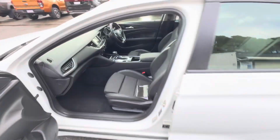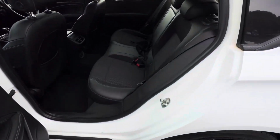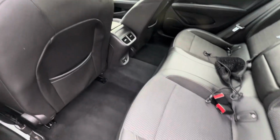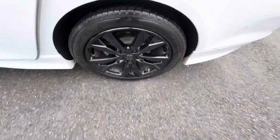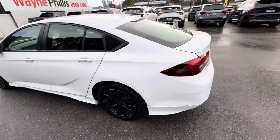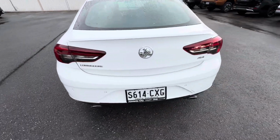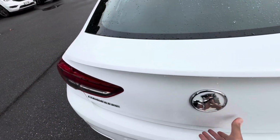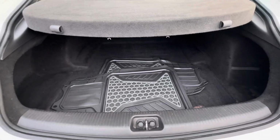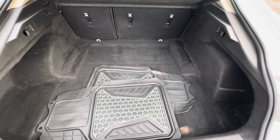Just continuing on around the car. Back seats are in great condition. Has your venting in the back as well. Again, alloys, fantastic. Plenty of life left on the tires. Just continuing on around the car. Good size boot. Has your rubber mats in there as well. Massive boot, actually.